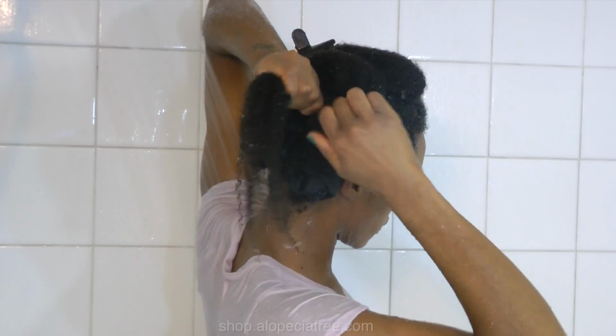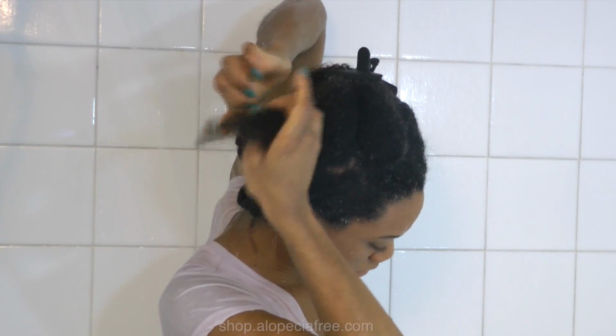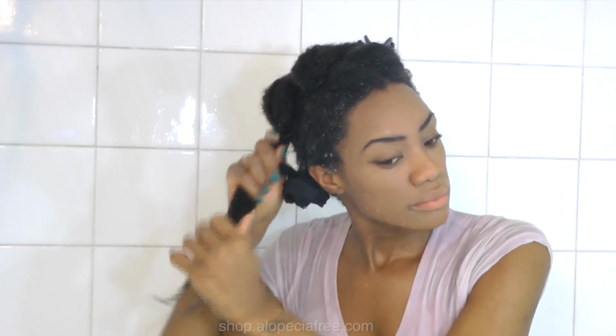Now once all of the sections have been detangled at the root and held in place with the ouchless elastic, I move on to the next step. And what I do next is I get a little bit of the store-bought conditioner and I add it to the section that I will be working on. Then I get my wide tooth comb and I gently detangle that section.